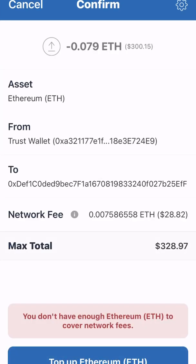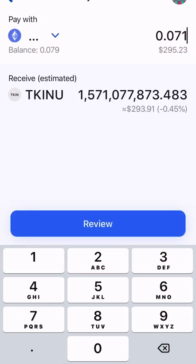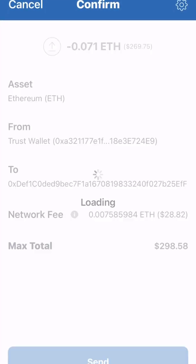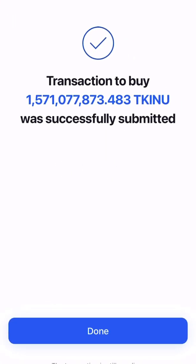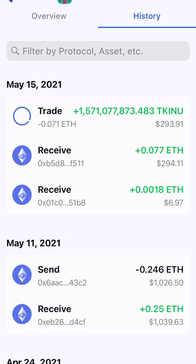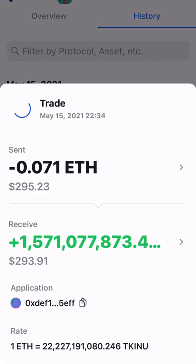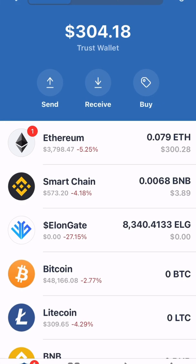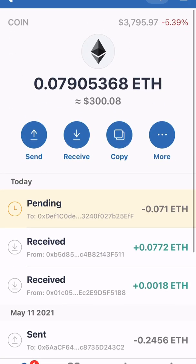Oh, you don't have enough to cover the fees. Let's see here. Let's try that again. Success. Done and done. It's still in the trade, so I'll follow up once it's in my account and I'm able to show you guys. But there it is. That's basically the trade in progress. And if we go back to Trust Wallet, you can see right here, it's pending. So I'll follow up right now in another video.